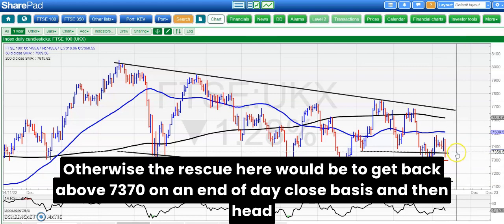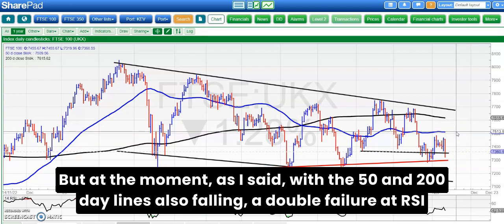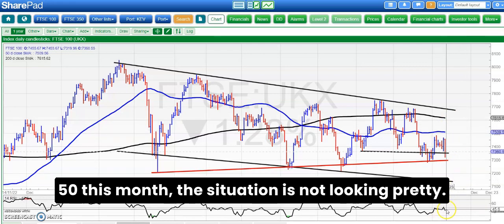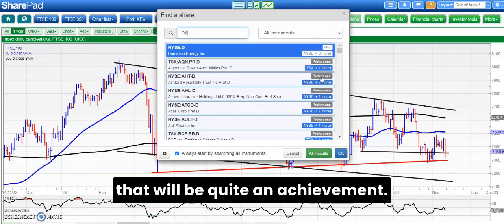Otherwise, the rescue here would be to get back above 73.70 on an end of day close basis and head up to the 50-day line at 75.13. But at the moment, as I said, with the 50 and 200-day lines also falling, and a double failure at RSI 50 this month, the situation is not looking pretty. If we manage to hold above 7300, that will be quite an achievement.